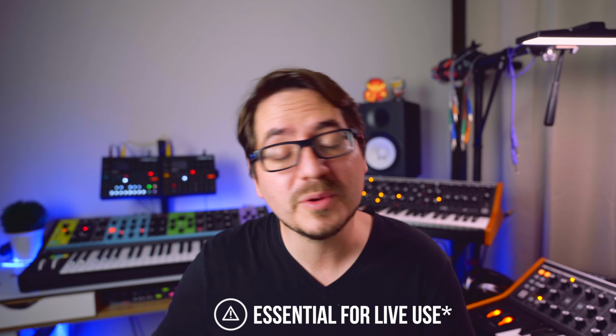And that's because I think the Sub 37 was actually a synth that was made with live performance in mind. It does have a few essential things that the Sub 25 doesn't. The screen, though tiny, does give you vital information, for example, the name of the preset that you just selected. So, especially if you don't have that much of a good memory, it's a lot more reassuring to be able to see if the preset that you're on is the correct one for the song that you're playing, instead of just hoping that you press the right button combination on the Sub 25.